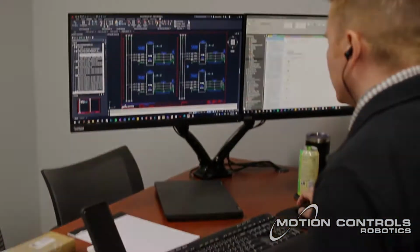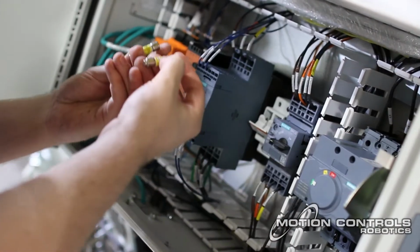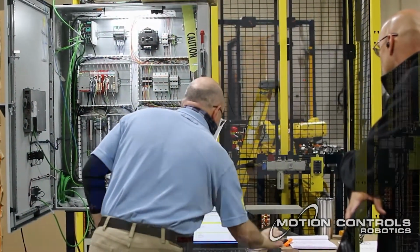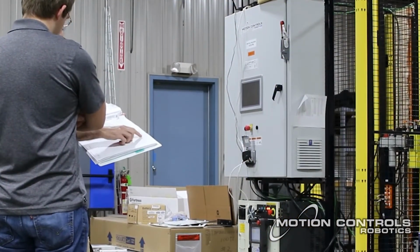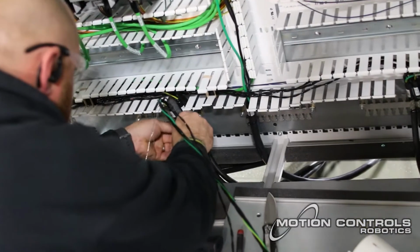I spend a lot of time balancing the day-to-day challenges while also keeping the future in mind. I'm constantly asking myself, what can we do to improve our skills? How can we design more efficiently? And how can we continuously improve our electrical designs?